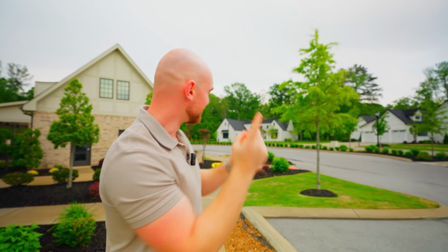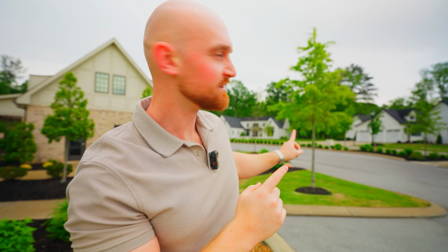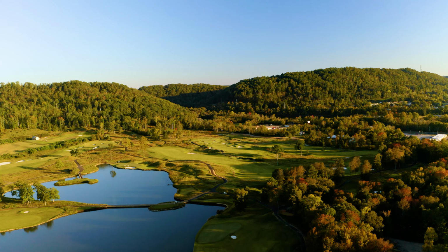So actually, right behind us is the Honors Course. Now I'm gonna move the camera around. Not that it's gonna make a difference at all, but on this side, this is kind of like the end of the neighborhood, right across, like behind that house over there and right across that tree line, you actually have the Honors Course, which is named the number 1 golf course in all of Tennessee. It's a really nice course.